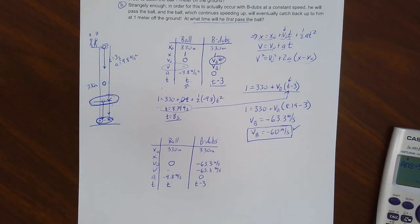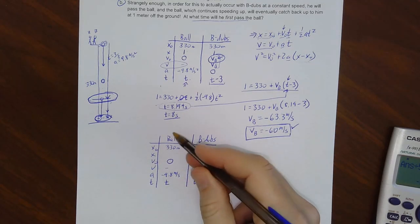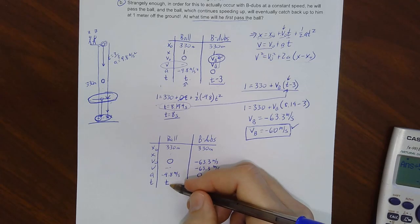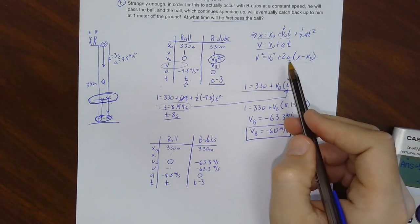Now, what you may notice is that I don't really have enough information for the ball here, right? I'm missing v and I'm missing x. Anytime I'm missing x, and I'm missing t, right? Three variables is way too many to be able to solve.